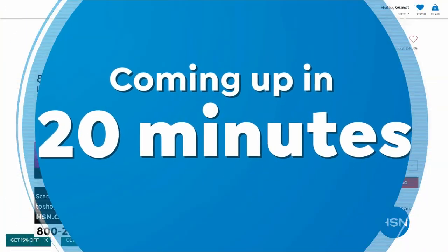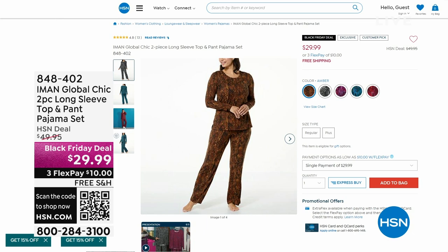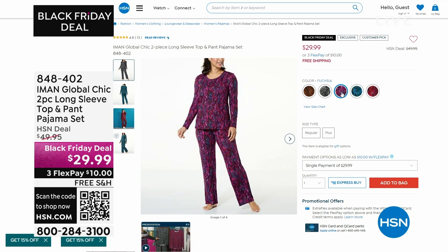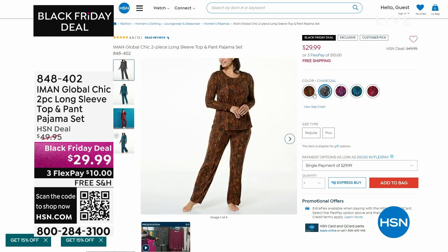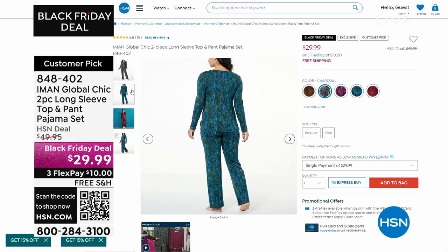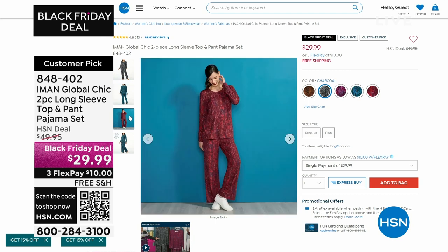And then coming up in 20 minutes, let me just tell you, it is on fire already. This, first of all, the top and pants. If you love pajamas, I love pajamas. I'm a big pajama girl. Look at what we have done on this Black Friday deal. We marked it from $49.95 to $29.99. Then we added free shipping and handling. At this point, we have all of the amazing choices.